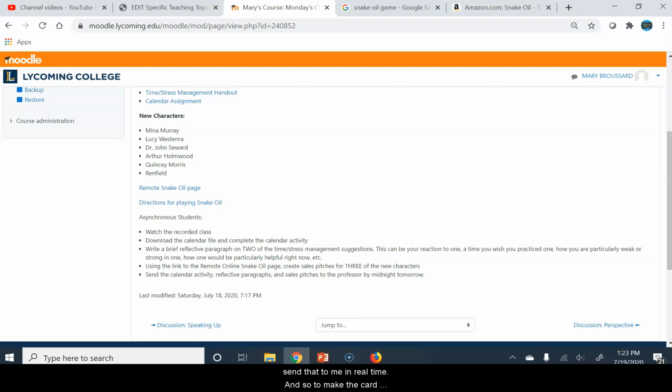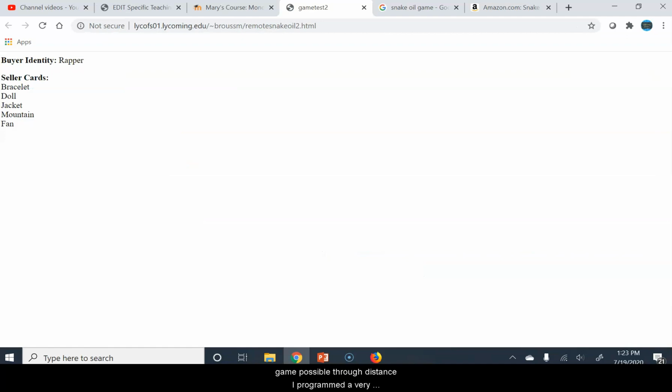And so to make the card game possible through distance, I programmed a very simple page that provides the buyer identity. In this version, it has the original card buyer identities. I would replace those with the characters from Dracula if I were really going to use this. And then it gives 5 words that would appear on those cards below that as seller cards. And each time that I hit refresh, it will pull out a random combination of 5 of those words.